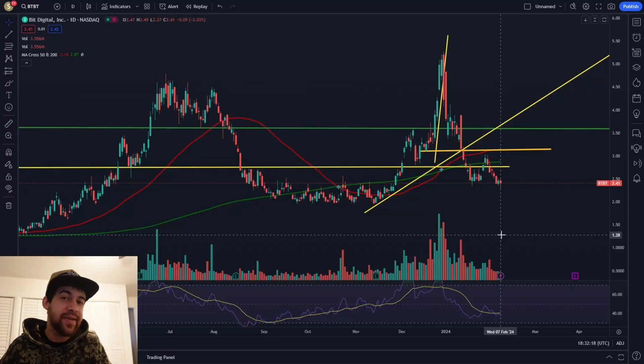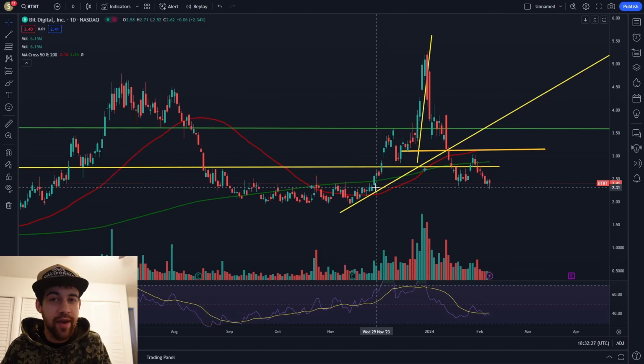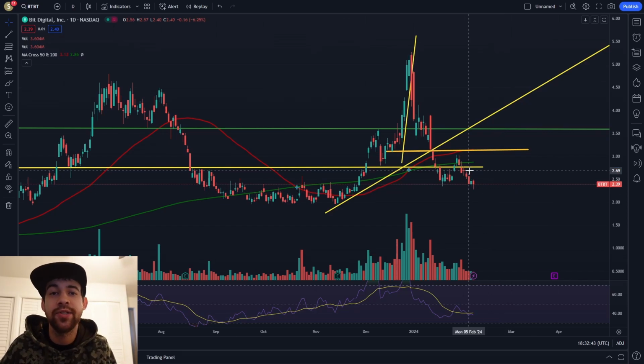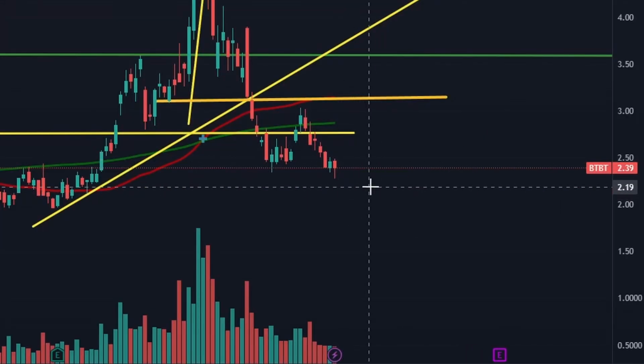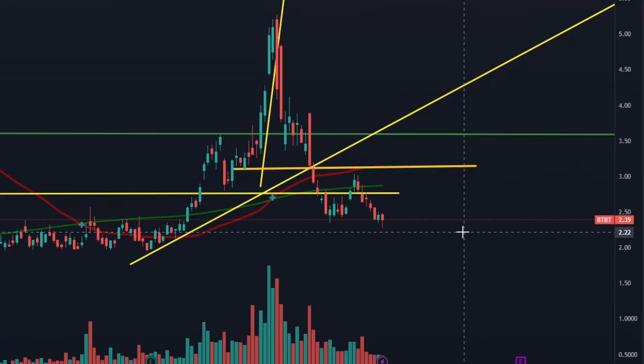Now, looking at Btbt, we're dealing with quite a different looking chart here. We recently created new lows that we haven't seen since right around November of last year. And I'm hoping for a bounce soon. I'm hoping for some price appreciation soon. Otherwise, there's a potential that we could see a death cross. But so far, we haven't seen it yet. If we do see some more pain here, it is possible we can flash a death cross, and that could bring more fear. But so far, Btdigital's looking all right.